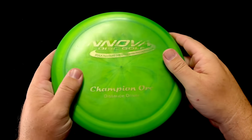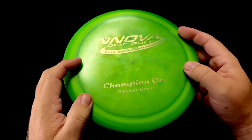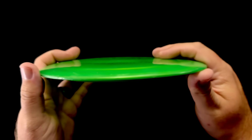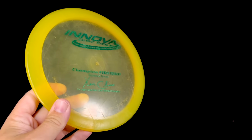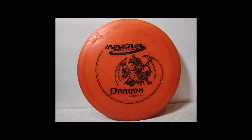Hey everyone, it's Greg from Six Sided Discs, and this is my pre-flight number champion Orc from about 2004. It was one of the first discs I ever bought. In fact, it was probably also my putter back in 2004 because I had absolutely no idea what I was doing. That being said, it wasn't the only disc I had. I also had a pre-flight number champion Firebird, DX T-Bird, and DX Dragon.